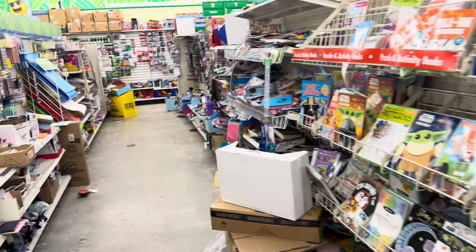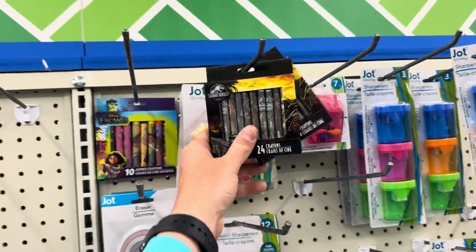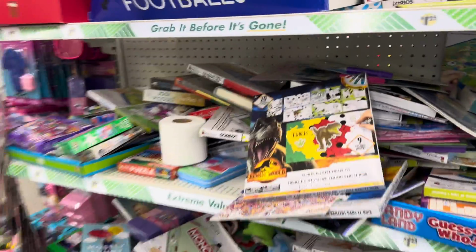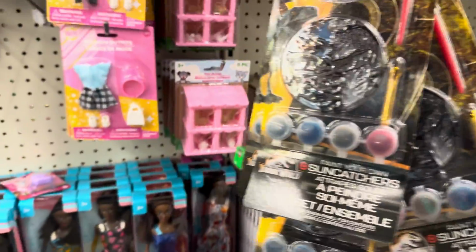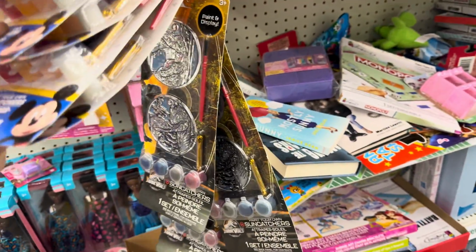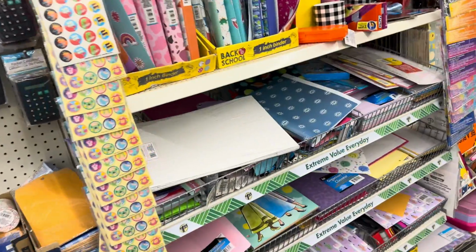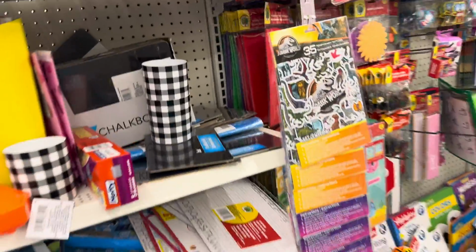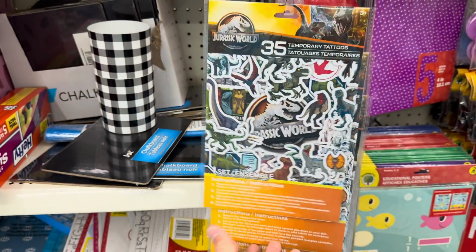And then as I came down the aisle, again, I didn't really see as much as normal. There's some crayons here, which, you know, I picked up a while back. And then as I came over this way, I did see a glow-in-the-dark poster set, which again, I picked up a while back, and saw some of these, what do you call them? Paint your own sun catchers here, the Dino Tracker ones, which again, I've already picked up. So there's really not a lot of Jurassic at this particular Dollar Tree. Oh, here's something different. Temporary tattoos. Okay, I've never actually seen that before here.